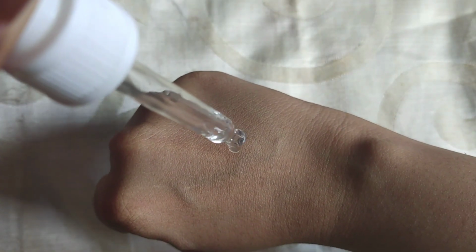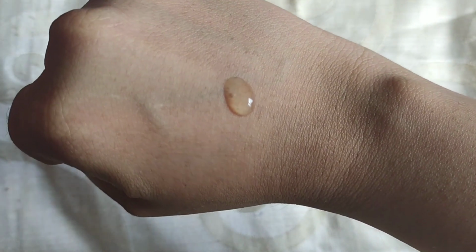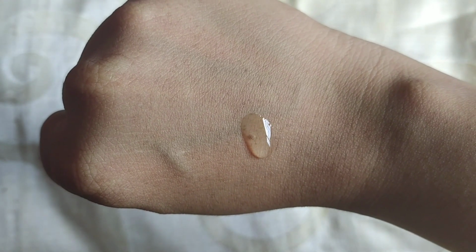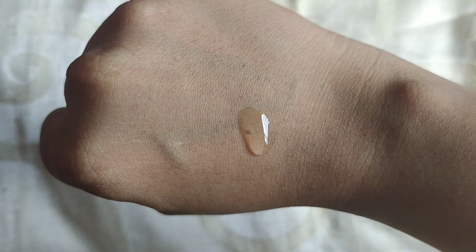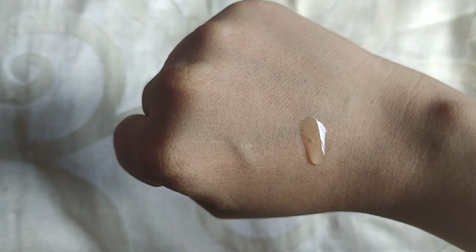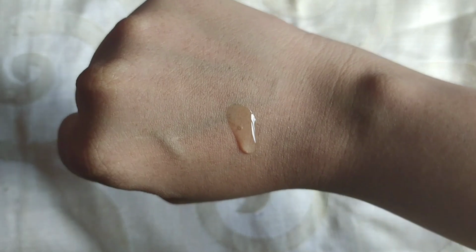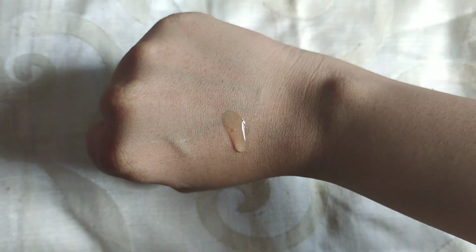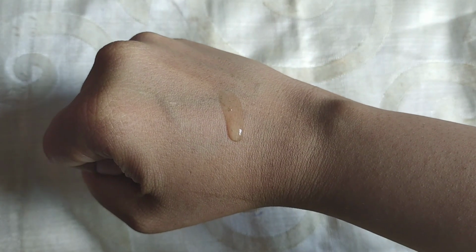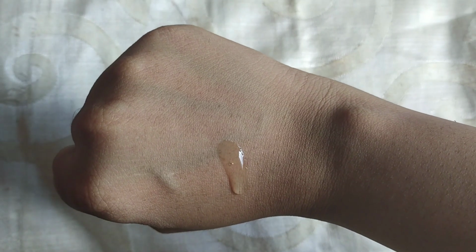I use it right after washing my face when it is a little moist, and I apply a hydrating occlusive moisturizer after this step. This is to lock the HA in this serum. Whenever you see HA in a serum, you have to use a good moisturizer with it to lock that moisture. Otherwise, the HA will take the moisture from your skin and dry out your skin. So always keep that in mind.